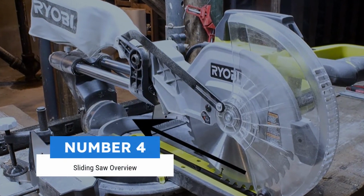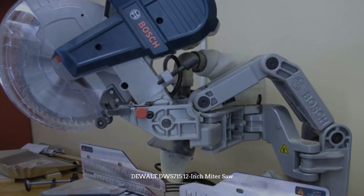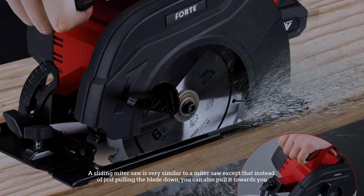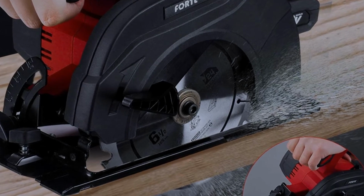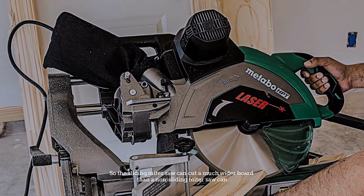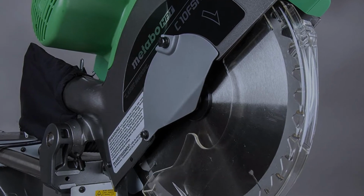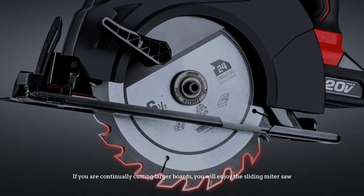Number 4. Sliding saw overview. DeWalt DWS 715 12-inch miter saw. A sliding miter saw is very similar to a miter saw except that instead of just pulling the blade down, you can also pull it towards you. So the sliding miter saw can cut a much wider board than a non-sliding miter saw can. You will not have to flip the board and cut the other side as you would with the non-sliding. If you are continually cutting larger boards, you will enjoy the sliding miter saw.